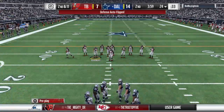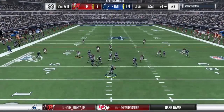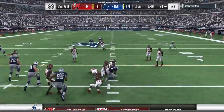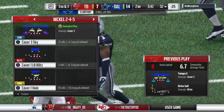So now 11 yards to go for this offensive unit. It's second down. Bortles to throw on second down. And Bryant's got it over the middle. And he's able to get out to the 32, brought down there. 8 yards on the completion, but now they face third down.